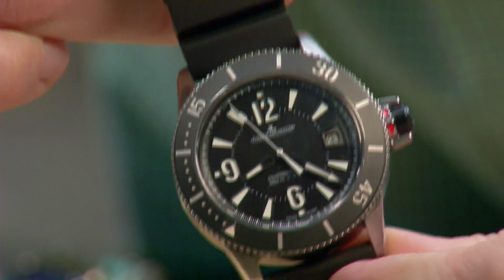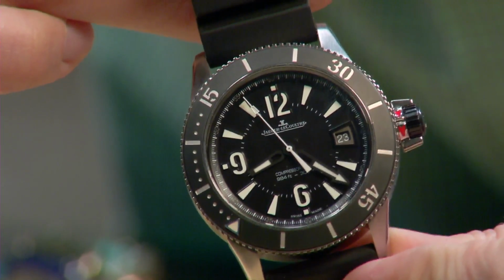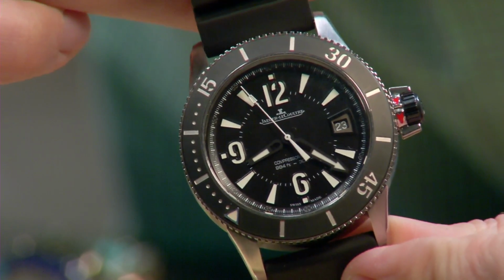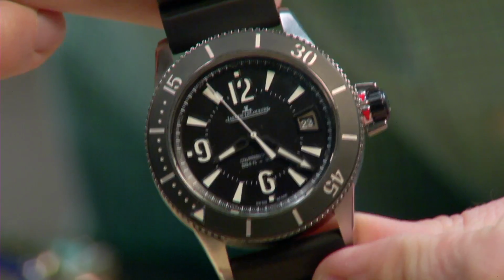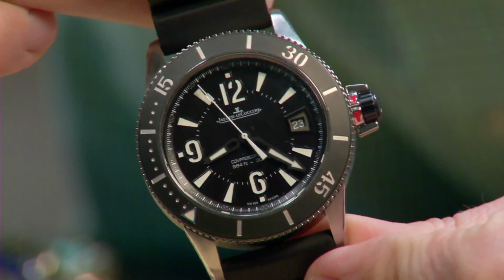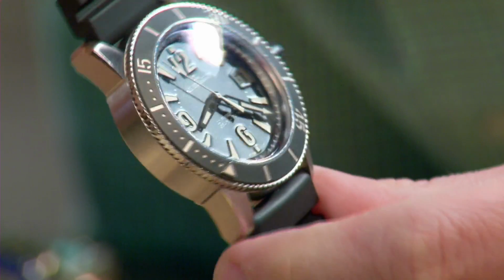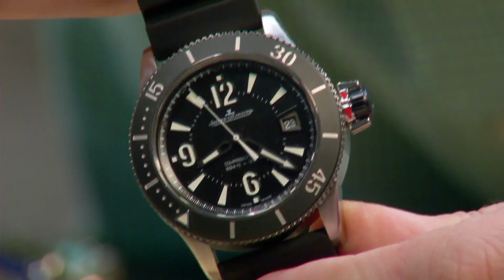The 42 allegedly was the one the SEALs requested themselves. They got a few beater prototypes to break up in their training in Florida and on the West Coast, where the SEALs are based and trained, and they managed to break most of the big watches simply because they came into contact with stuff because they were too thick and they were too large. Thus, the 42 came out in 2010.